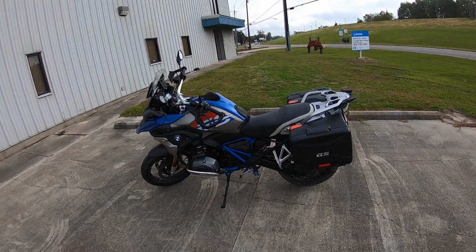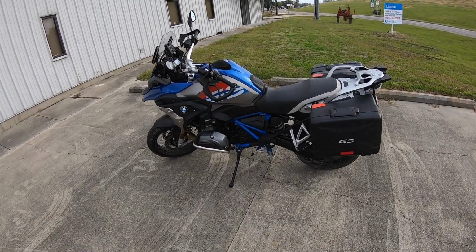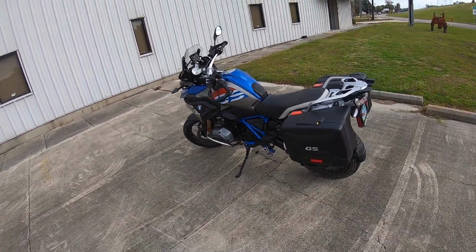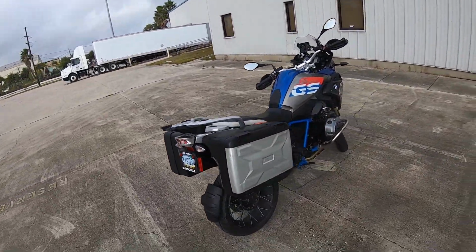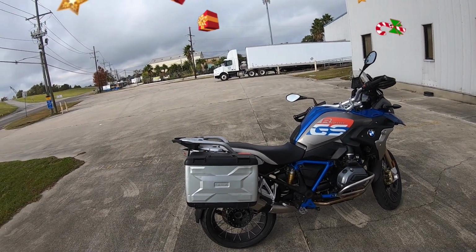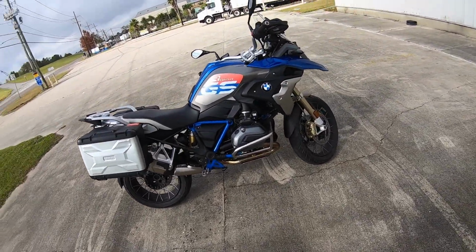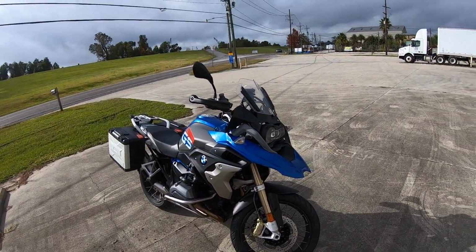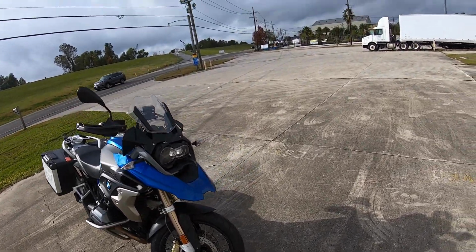Okay guys, what we are looking at is a 2019 BMW GS 1200 adventure bike. I have never ridden an adventure bike, always wanted to, and this holiday gift today allowed me to do so. What a gift. Can you believe I got this for Christmas? I'm used to riding sport bikes and cruisers, so I'm curious to see what this is all about.